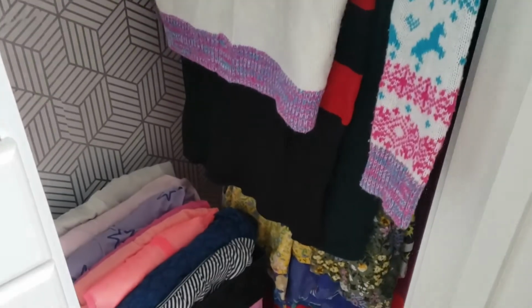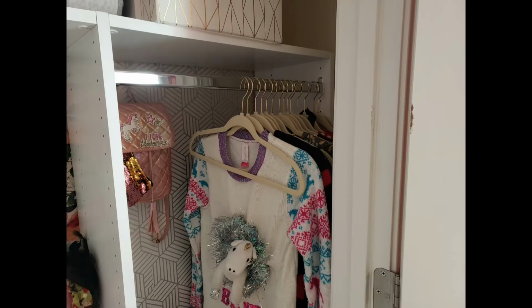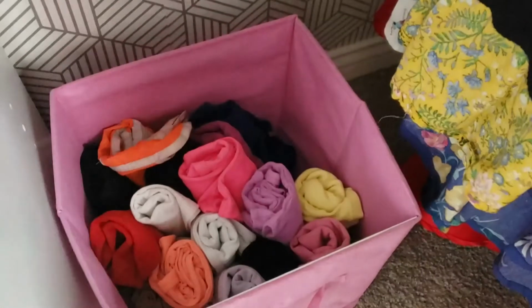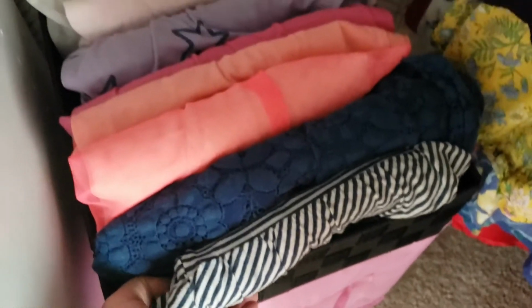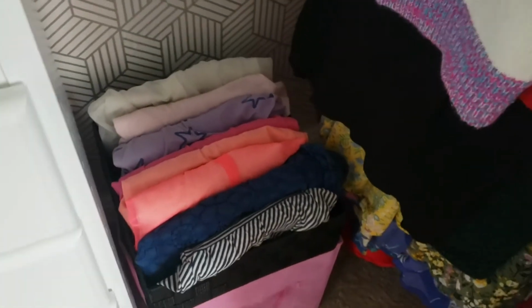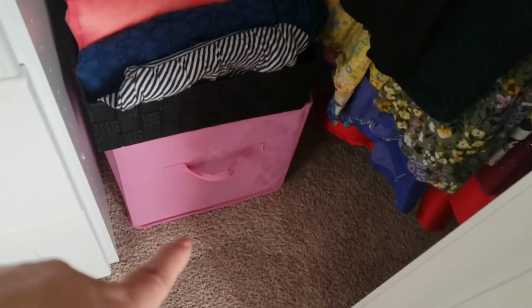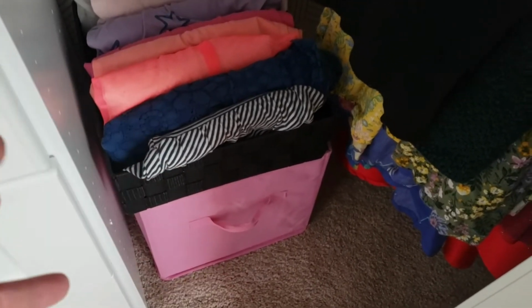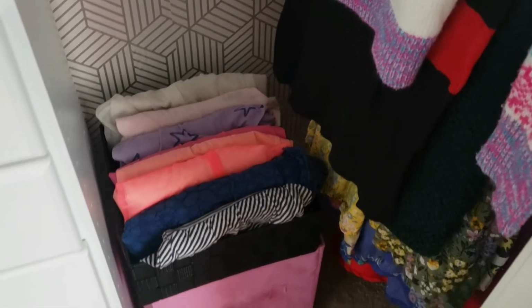So there is no shelving on the bottom. But these are her skirts, and underneath it is also a box of her tank tops, if she wants to wear them at this time of the year underneath her sweater. But since it's fall going to winter where we live, she rarely uses that, so that's why I put it underneath. But when summer or spring comes, I'll probably switch it and rearrange to whatever we think is going to be useful or she's going to be using every day. So there's that.